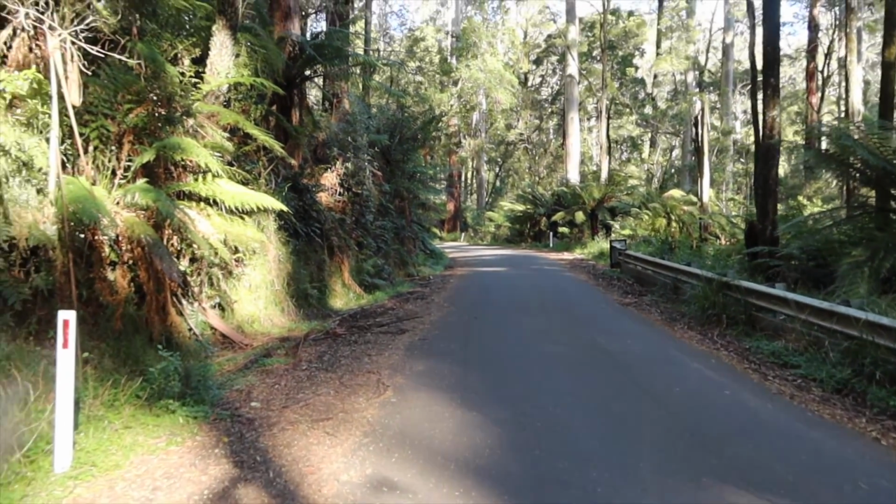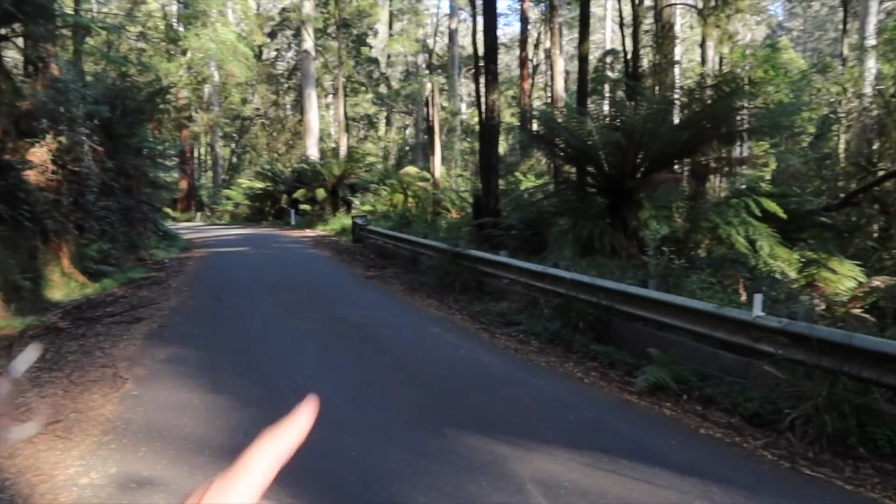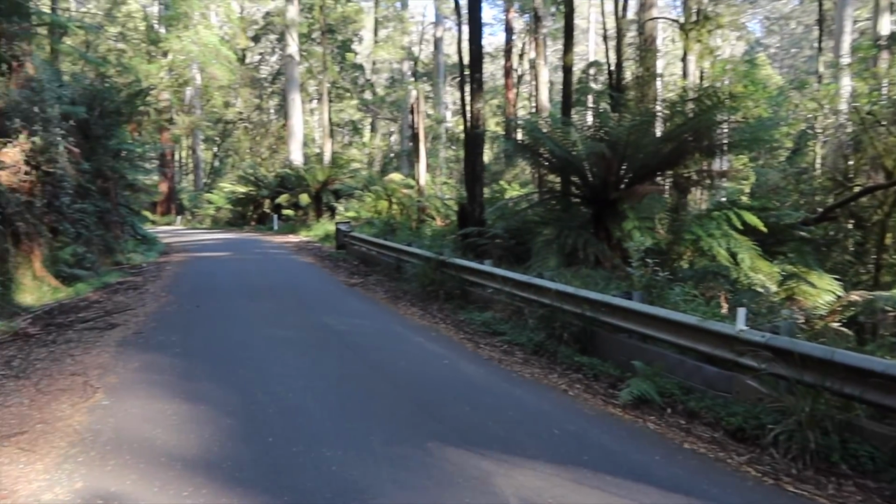This is one of the most amazing roads we've been on. It's like a 1.5 lane road. It's just incredible, isn't it? Check out these gum trees. They're huge. And then you've got all these massive ferns as well. It's awesome, isn't it?